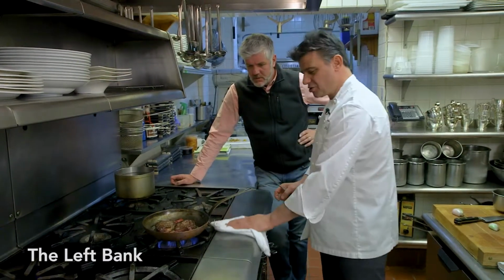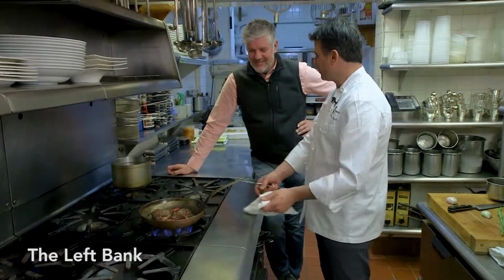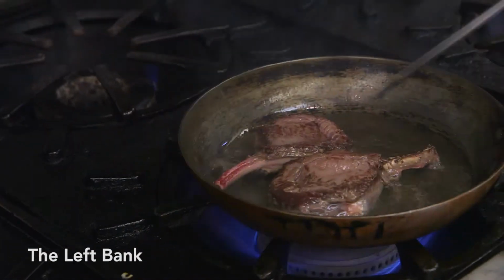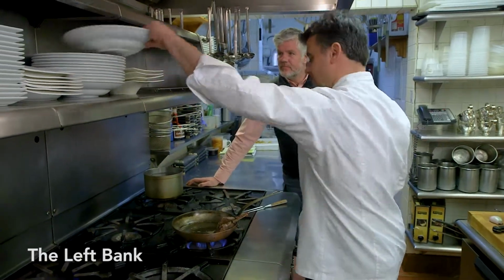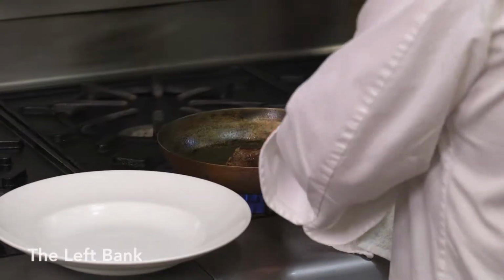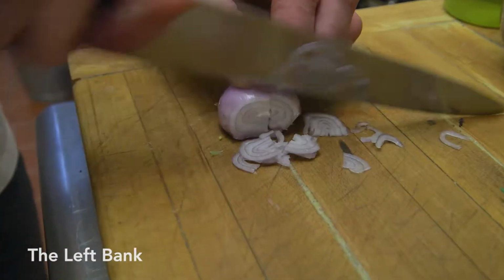This is a pretty quick entree, isn't it? It is a very quick entree. It's called à la minute. You make it to order. And when it's done on every side, like this, here we go. Turn it over, we're gonna take a plate and let the meat rest for a little bit. Let it take a little nap. A meat nap.